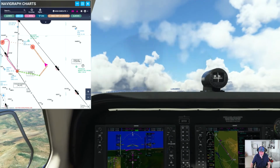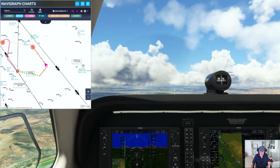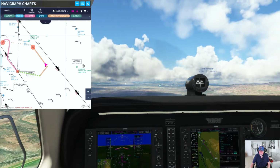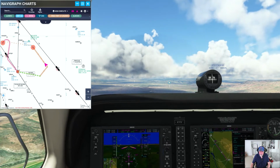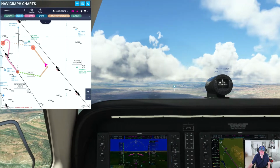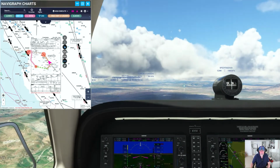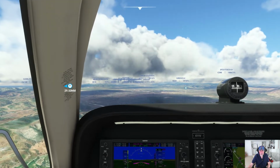Lost the, got the VPAT back. Well, that's what happens when you don't pay attention. I was not watching my airspeed and almost stalled. And that's what that sound was. That got my attention pretty fast. Now I've got to slow some more. Don't really need this chart now. Let's get rid of it.